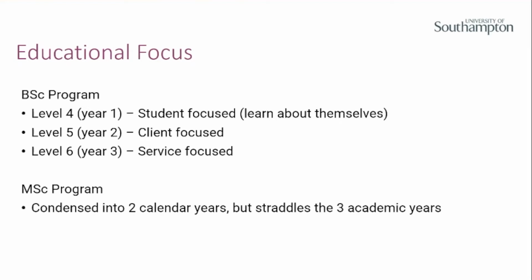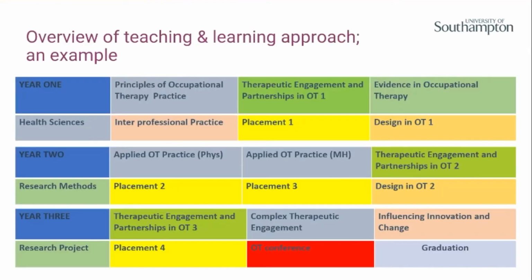If you've got any questions about the differences in the programmes, please do pop them in the chat and we can help you navigate that.